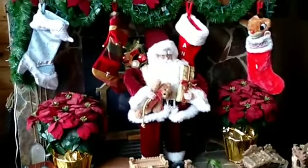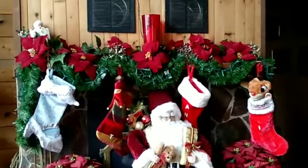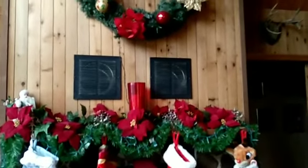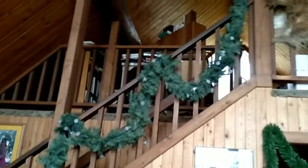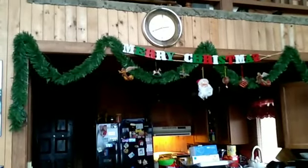We'll turn all the lights on. Right there, and here's the Santa, a deer head. We have poinsettias with lights on the railings, but it's not on yet. Right there, that's coming down to the stairs, going down there. And as well, the garland. Merry Christmas, right to the kitchen area.